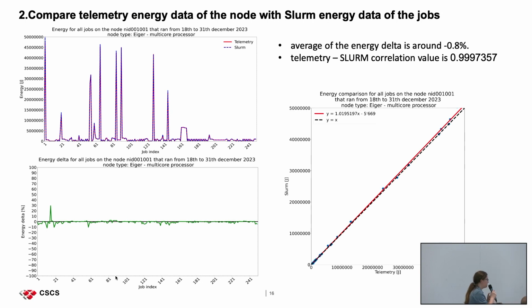But despite this, we see that we had a correlation value of almost 1, which means that the relationship between energy of Slurm and telemetry is linear, of the kind energy of telemetry equals the energy of Slurm multiplied by some slope plus an offset b. And in red we see the regression line that represents this relationship, and the points spread out well along the line. And this was for the multi-core node case.